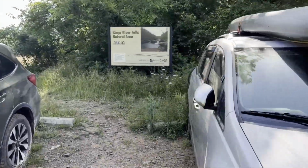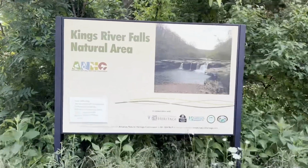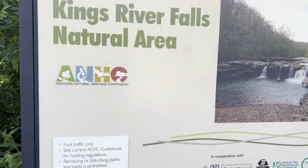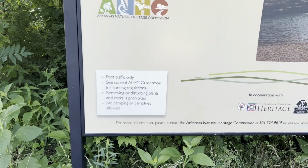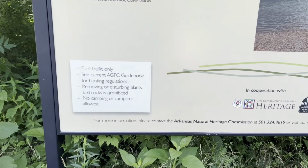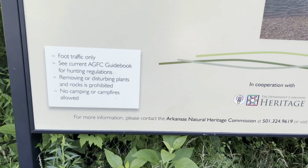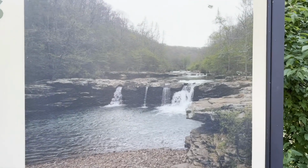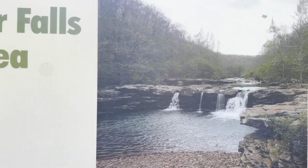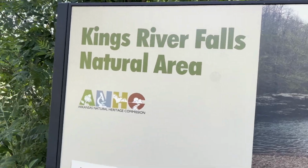And right there is the sign. Kings River Falls Natural Area. Foot traffic only. See current guidebook for hunting regulations. Removing or disturbing plants and rocks prohibited. No camping or campfires allowed. That's a plus. At least there's no camping allowed out here. And right there is where we're going. Kings River Falls Natural Area.